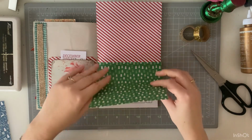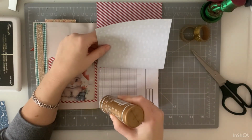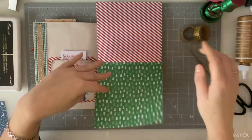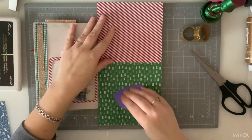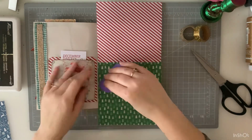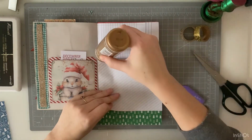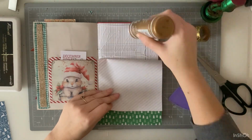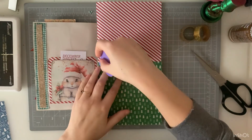And then on the other side, I just had 2 pieces of origami paper, and I've literally just covered the whole page. One was the striped red, and then one was the green with Christmas trees on it. And I just used that to kind of wrap the page. I also didn't want to cut off any of the edges. I didn't really want too much waste from this project.